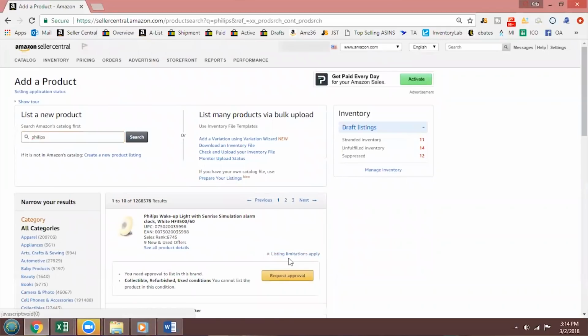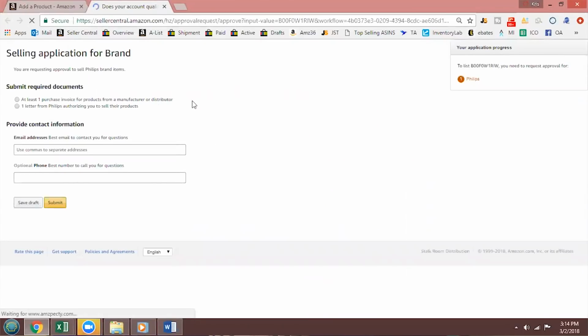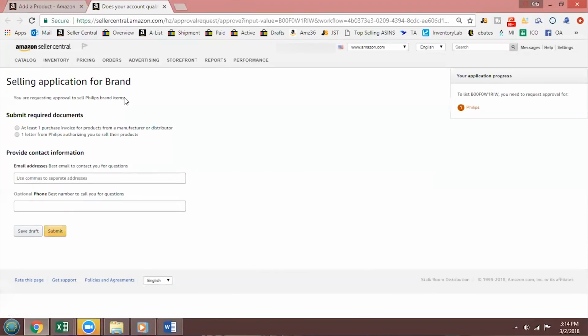Once your account's been open for a certain period of time, and once you've sold a certain amount of items in a dollar amount or whatever currency you're in, you are able to get automatically approved. And the way you do this is you just go to list the item. If it says you're gated and you need to request approval, you just click request approval. And if this method works for you, it will say you are automatically approved. That is why you always want to make sure you try this at first. So that's method number one, just try to request automatic approval.